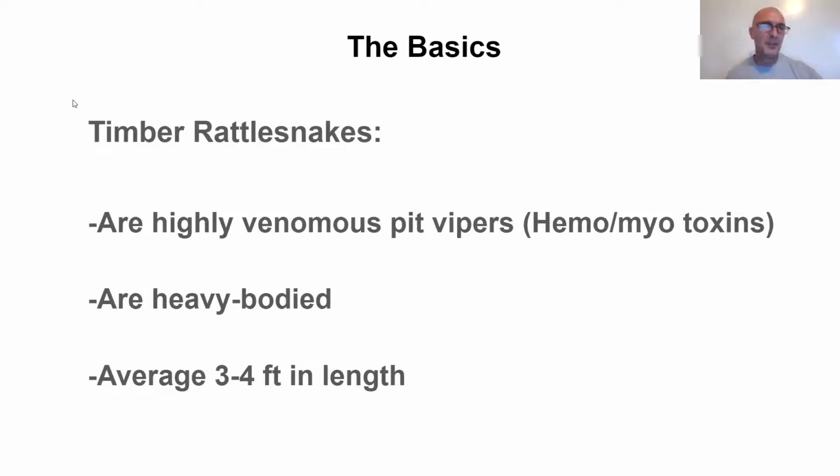All right, here's some basic stuff. Timber rattlesnakes, first of all, they're highly venomous pit vipers. They have both hemotoxic and myotoxic venom. That means it attacks both the blood and the muscle tissue. They're heavy-bodied. They're probably the heaviest bodied snake in the Northeast, right on down until eastern diamondbacks become the biggest snake. They average between 3 and 4 feet in length. It's not out of the question though to see one around 5 feet, and I've seen a couple like that, but they're out there. They're not common.